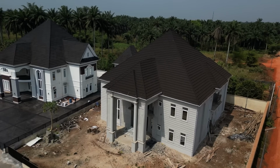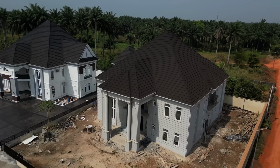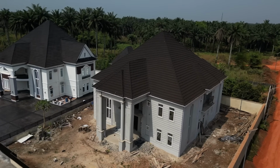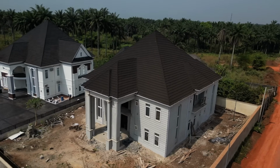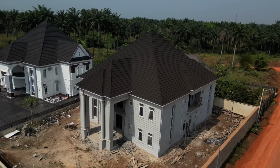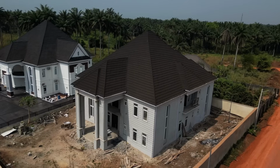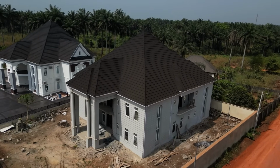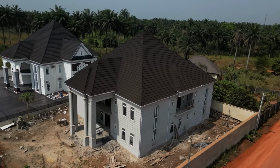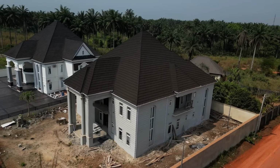What has been the main feature of this carcass? I know you've done the skeleton and the roofing. So may I ask what kind of roof you used and how much it cost? Okay, let's go back to the carcass, to the bill of quantity. The bill of quantity was 28 million naira to complete the carcass, except the blocks.